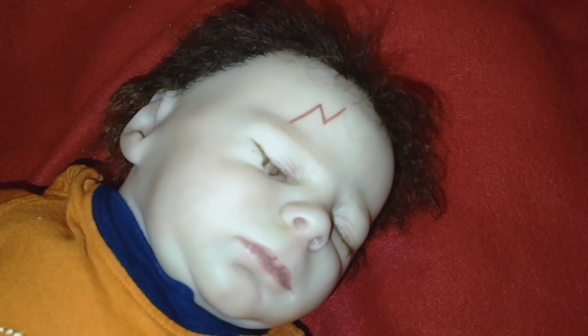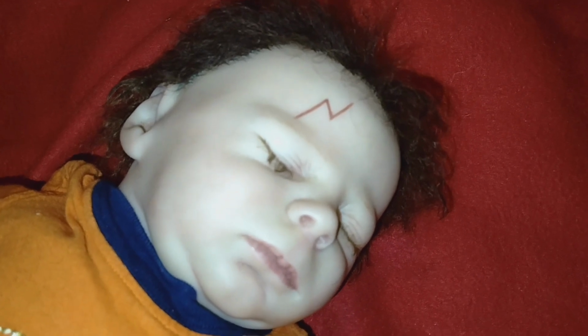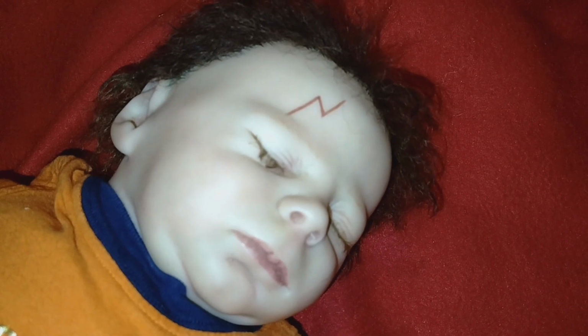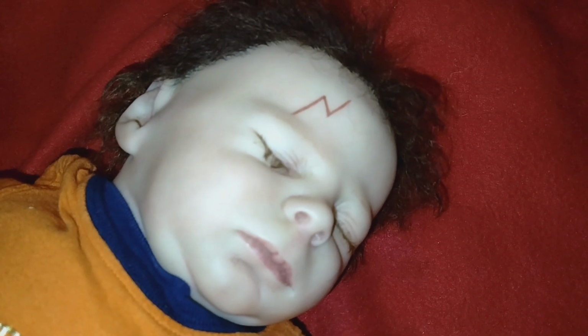So, like, my preference changed, but I don't want to get rid of them because they have sentimental value. I don't know why. I did get rid of quite a bit of reborns over the years.